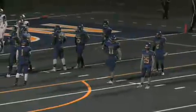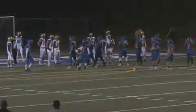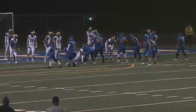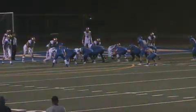Thanks, Bob. It's a minute and 15 seconds left on the clock for the first quarter. Let's see if the Knights are able to make the first score of the game. Yeah, 2nd and 4, 2nd and goal from the 4-yard line. The crowd is getting amped up and excited here.